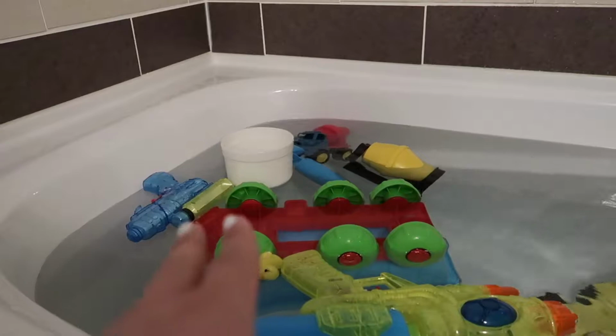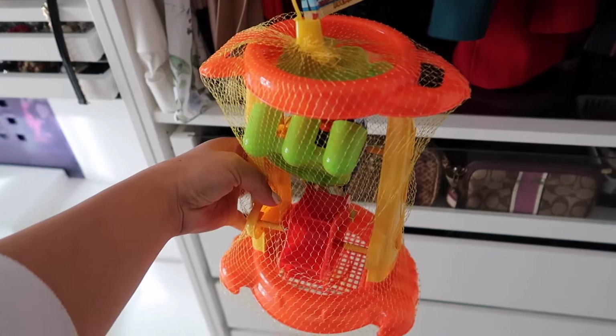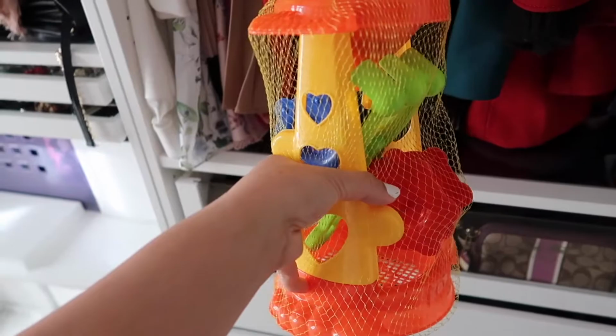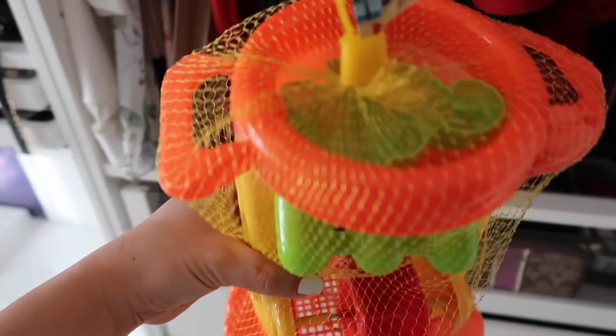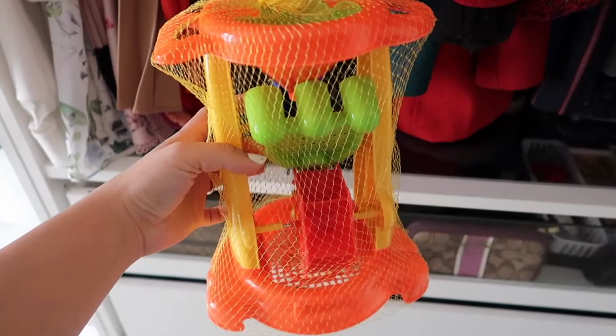I don't want to give it to him right now, but I'm gonna show you what it looks like. The other toy that I got from the dollar store is this sand toy. It cost me $3.50. I think it's a pretty good deal rather than getting it from a toy store. It has this one and this thing. I have so many already, but it also comes with this. I think he's gonna enjoy this one. He can put water, he can put sand, and it will turn. So after he gets bored with his water gun, I will give him this one to play with in the bathtub.